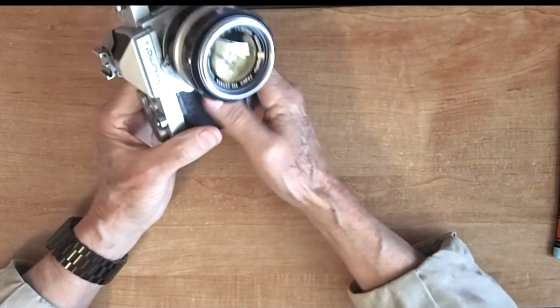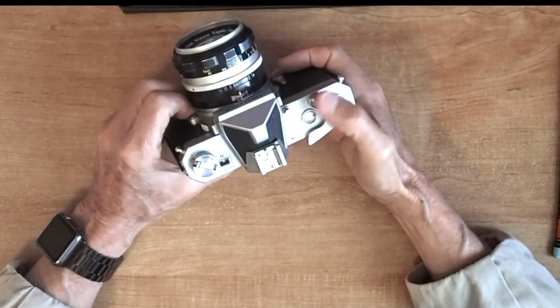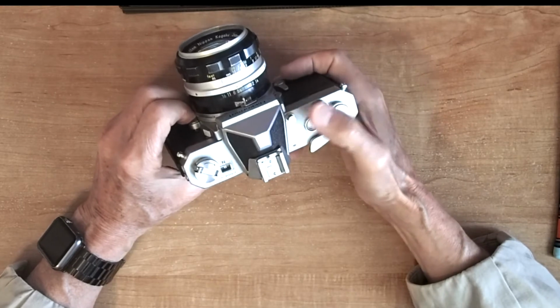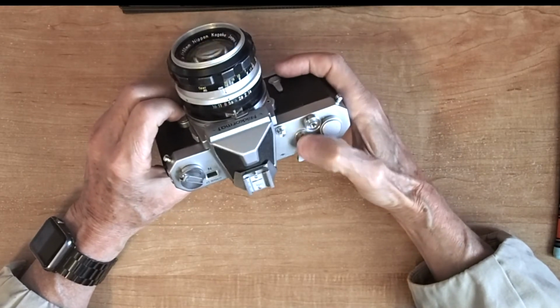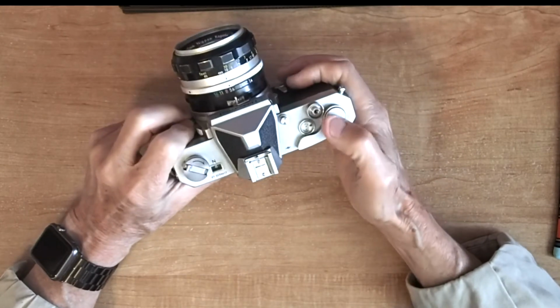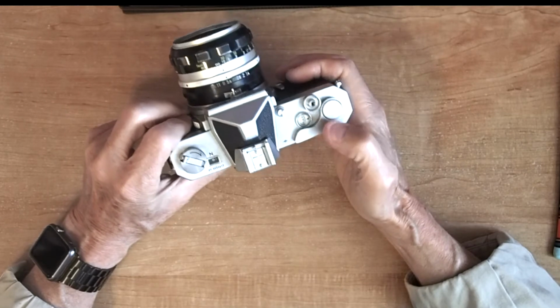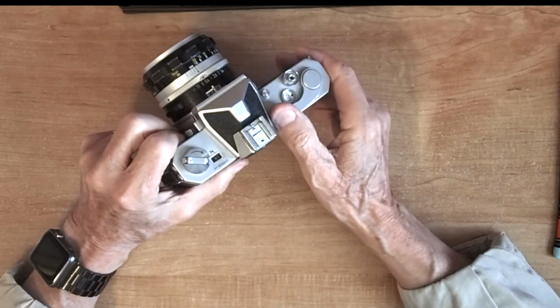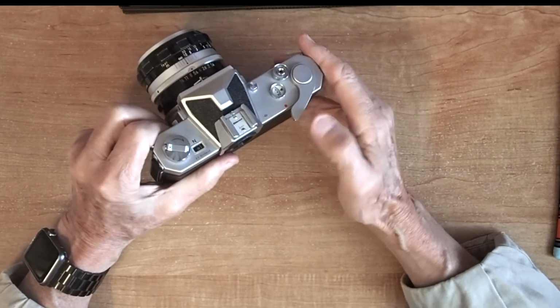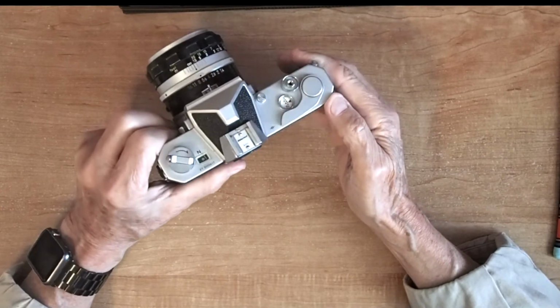This is obviously the self-timer. This button to the left of the shutter speed is the depth of field preview button. Here's your film winding indicator showing which number of film we're at. The advance lever here in this position turns the meter on, in this position turns the meter off to preserve the battery.